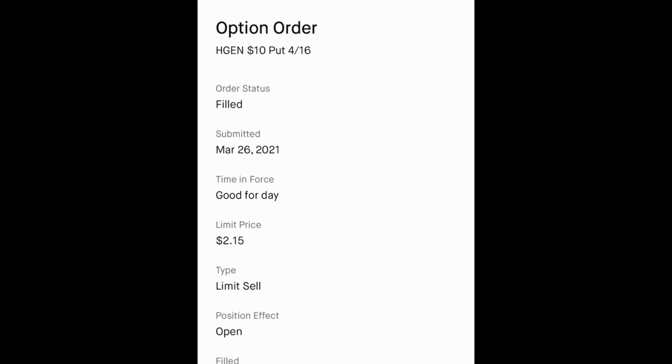So what is the outcome of this? The outcome is if the stock price is at 10 or below at the end of the day on expiration date, which is 4/16, then we would use our collateral, which would be $1,000, to buy 100 shares at 10.